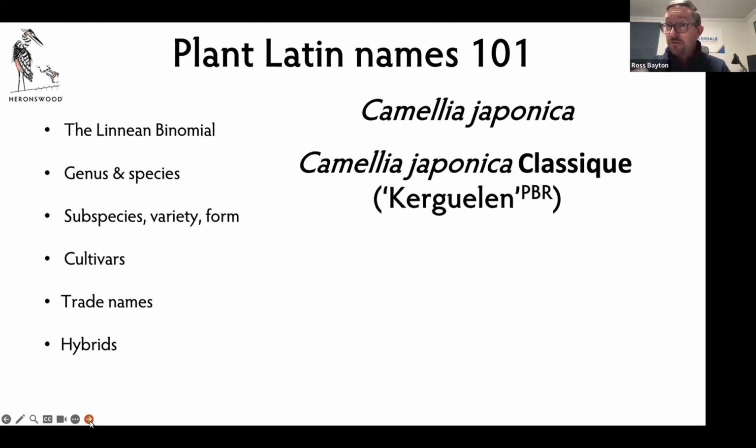This was a camellia that was developed by a nurseryman, and they are asserting that they are the only ones who have the right to propagate this plant. It's kind of like a trademark. It means that they are the only nursery that can propagate it. They have the full right to it. And if you have a plant like this in your garden that has plant breeders' rights, then technically you should not be propagating that plant, except for perhaps for your own use. Now, Kerguelen is not a particularly pretty name.